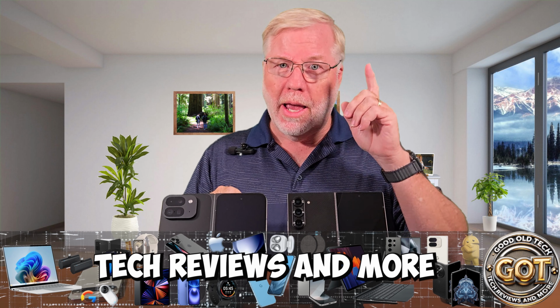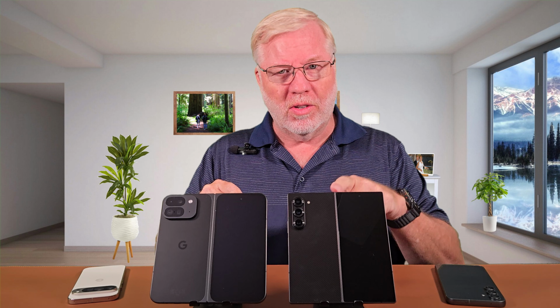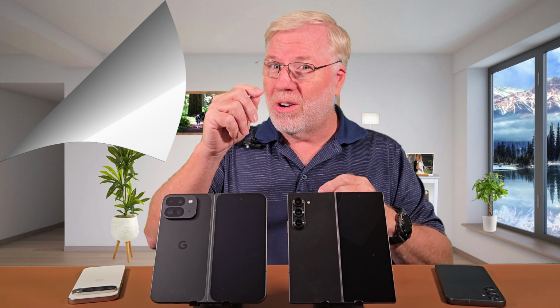Did you know that the foldable phone market has grown over 300% in the last 2 years? And that's from Pixel and Samsung doing their part, with the Pixel 9 Pro Fold and the Z Fold 6 leading the charge. Now the real question is, which one deserves your hard-earned cash?